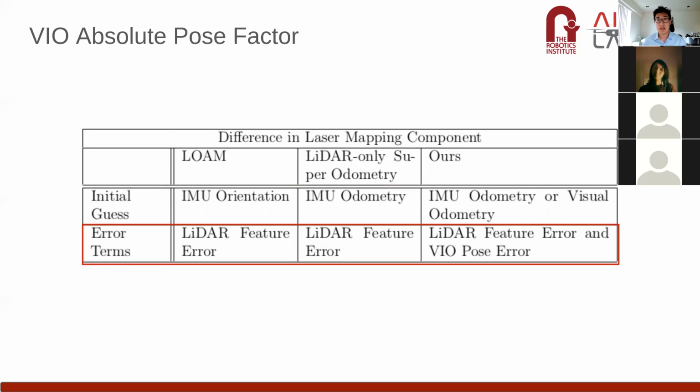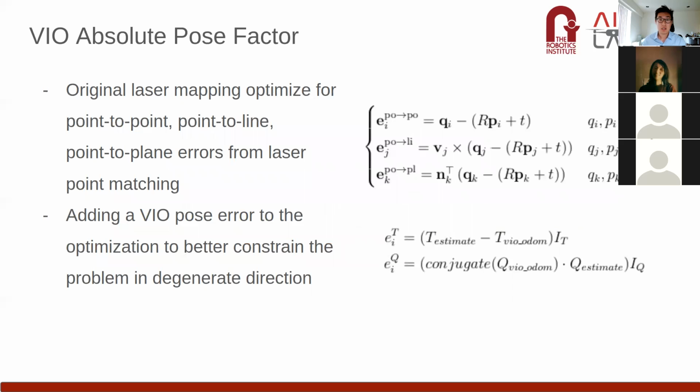For the absolute pose factor, we directly added the VIO relative pose to the optimization as an error term. In practice, we observed that only providing an initial guess, we still cannot obtain an accurate pose when the constraint is lacking. Thus, we need to provide more constraints to the laser mapping component.